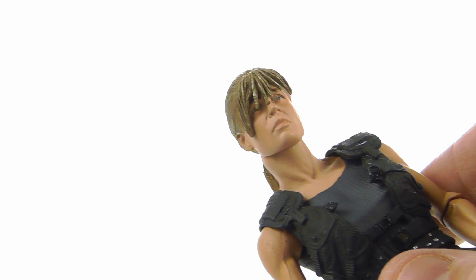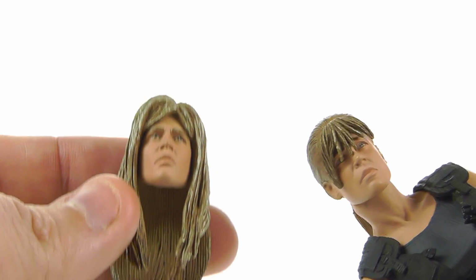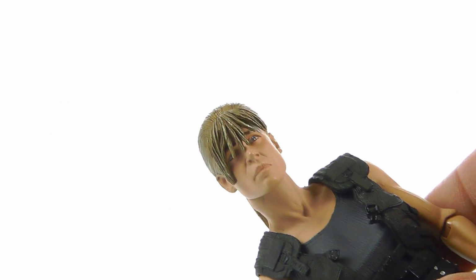And then you can see that she's got the bangs coming across the front here. I just think like this head just doesn't really capture. I mean, the likeness is still there. I mean, don't get me wrong. It's just the hair really looks weird. But I think that this is probably the best look.